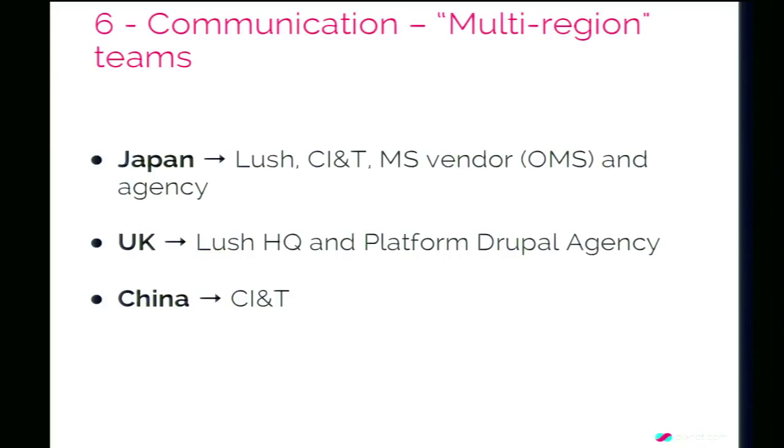Communication, as you would imagine. We have Everright here from China. Why do we have someone from China or Brazil? If you remember the map with CI&T, we have the local team in Japan, which I couldn't bring here today. But part of the team that implemented this was in China together with Everright. And I was supporting, traveling all the time and helping from Australia. But the core team we had in Japan, Lush, of course, CI&T, and a vendor to work on the ASP platform, the OMS, and also a creative agency to do the whole translation, everything. UK, we still got to communicate with the headquarters and also the team that created the platform, for governance purposes.